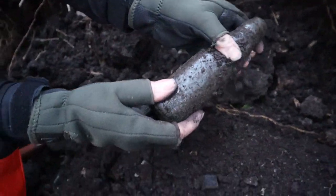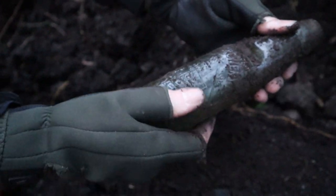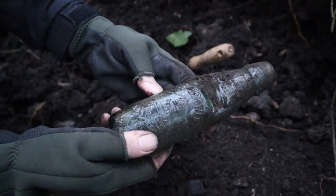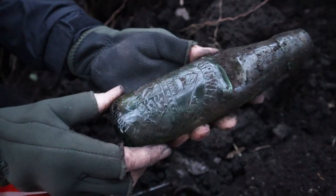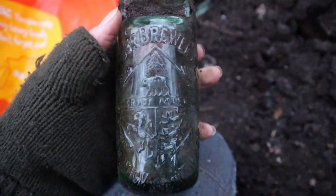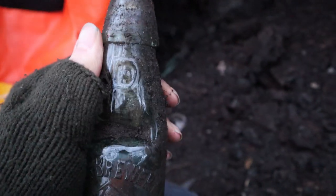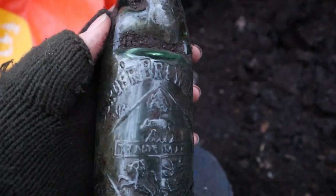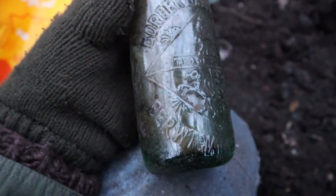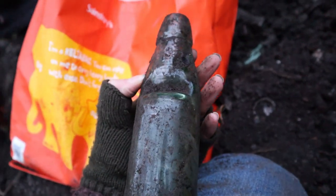I think it's a cod bottle and I think it's whole. Oh my god. Berwick. It's a Berwick one. Guys, it's whole. It's not broken. Look at the depiction on it. I've found loads of broken ones of these before. Look, there's a bee on it. Border Brewery, trademark, Berwick Upon Tweed. Wow. I'm so happy.